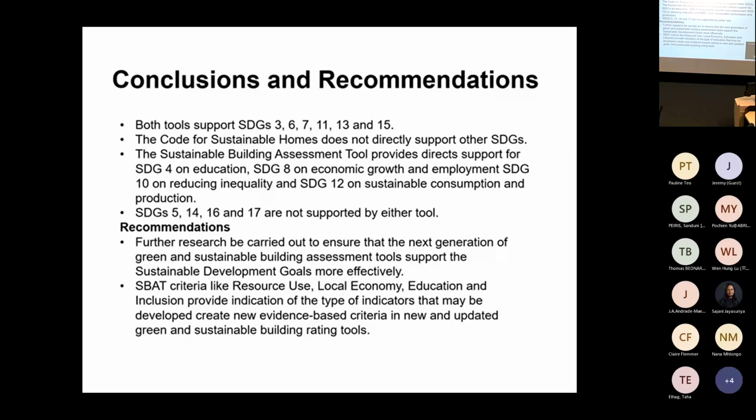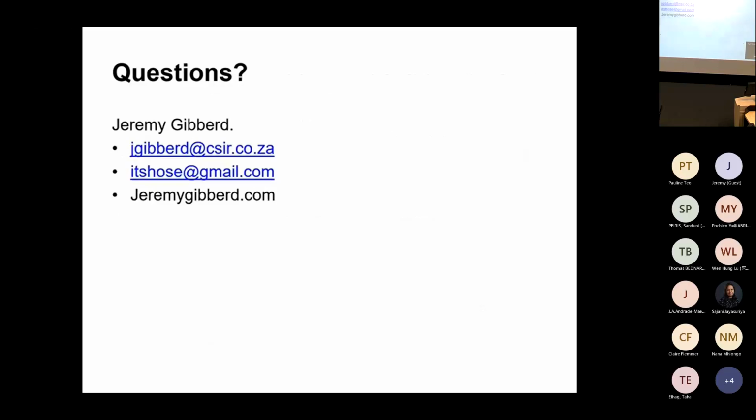So to come to the recommendations, really the study makes the case that new tools, the next generation of green and sustainable building assessment tools, should be more aligned to the SDGs and support SDGs better. It suggests that there are criteria in the SBAT, the Sustainable Building Assessment Tool, that are relevant. So things like local economy, resource use, education, inclusion, that may be useful to look at in terms of those new criteria. Thank you very much.